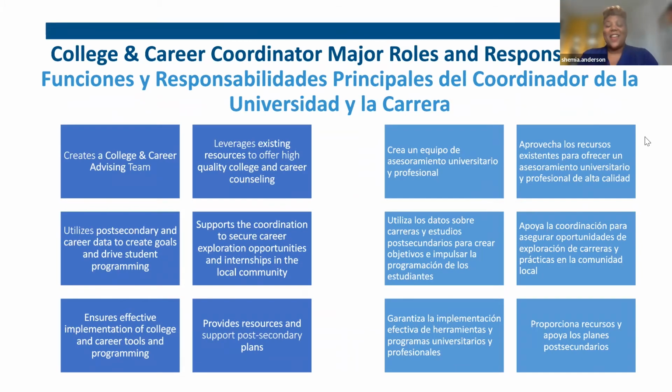So let's look at another resource that we have within DCPS, and that's our College and Career Coordinator. And they have major roles and responsibilities, but one of them is to make sure that there is a college and career advising team. And this team leverages the different resources to offer what we call the high quality college and career counseling experience. And they utilize the post-secondary and career data to create those goals and drive student programming.